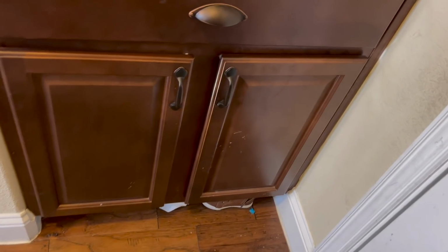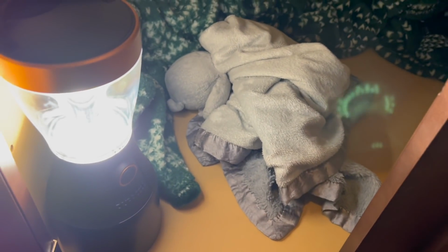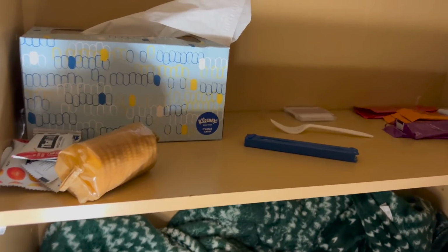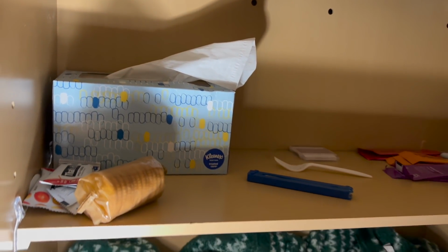Okay, there's like some light coming from here. Oh, nice. Someone made a little bomb shelter, I guess, in this cabinet. Got a blanket, Lovey, so it's one of my twins, lighting, tons of snacks. Wow, they have hoarded all the fruit leathers in here. A nice box of Kleenex, I guess, to clean stuff up.